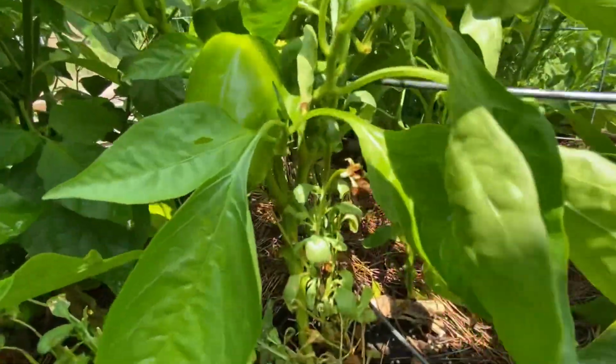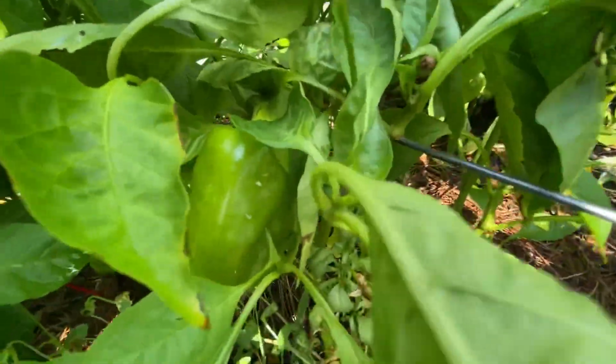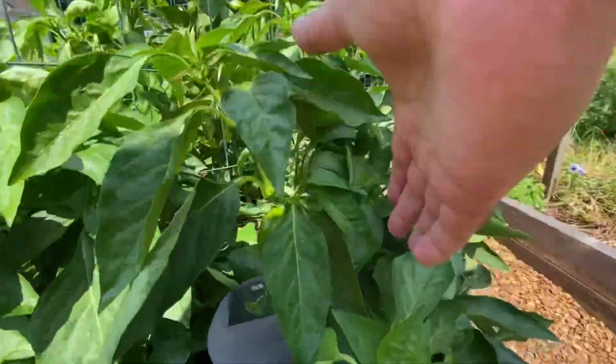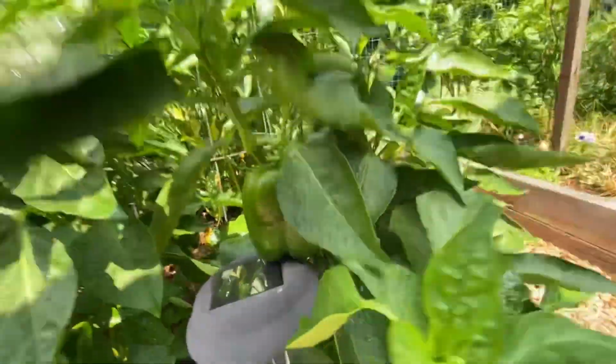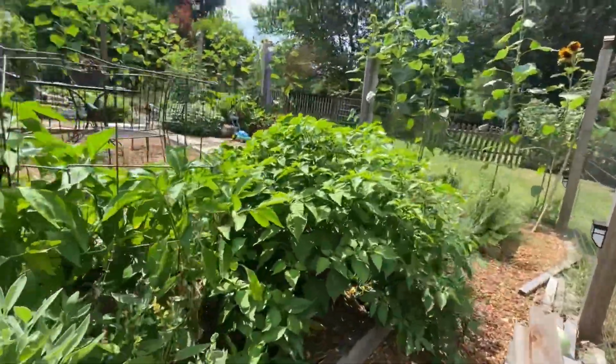Lots of bell peppers. I don't know if you can see it. There it is. Bell pepper. And here's another fair-sized bell pepper. And we probably got about 20 or 30 bell peppers in there.